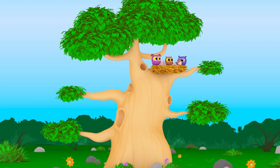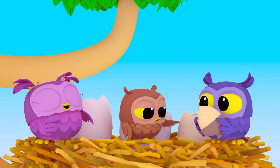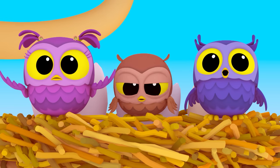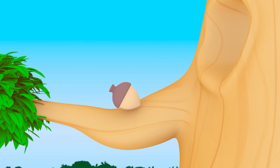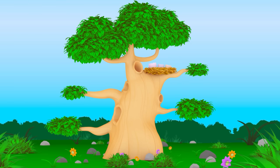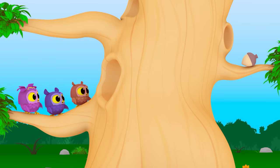What's that you're doing, little owls? Playing with an acorn. Oh no, the acorn went in that hole. Ooh. What? Scoot? Scoot! You found it, Scoot!